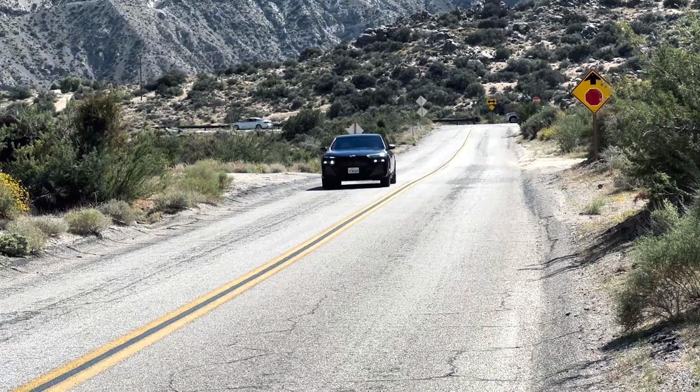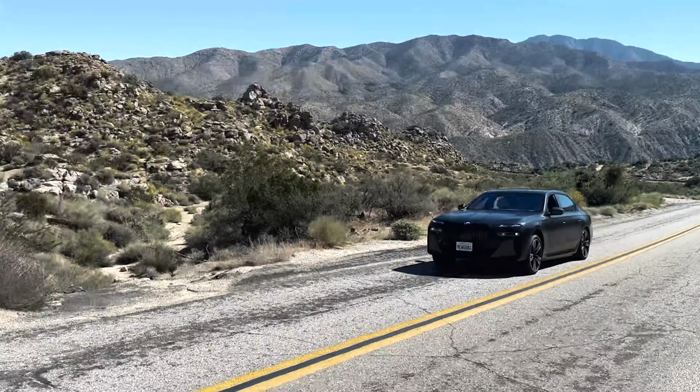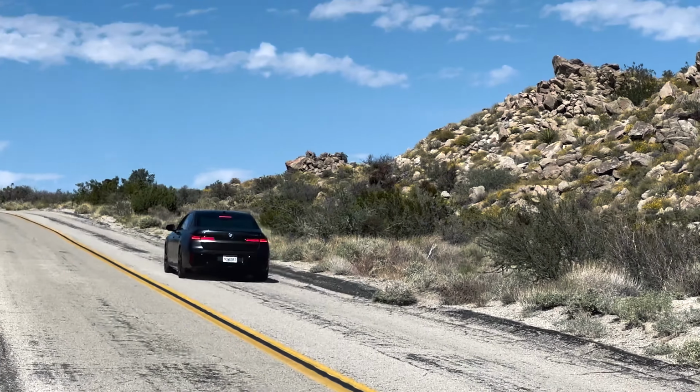And also, guys, I wanted to tell you that today we are driving this one, the 760i with V8, and tomorrow we will drive the electric one, BMW i7. So be sure to check out the other videos on our YouTube.